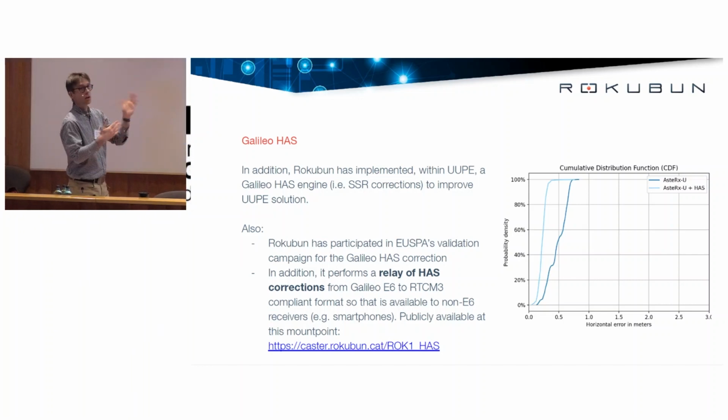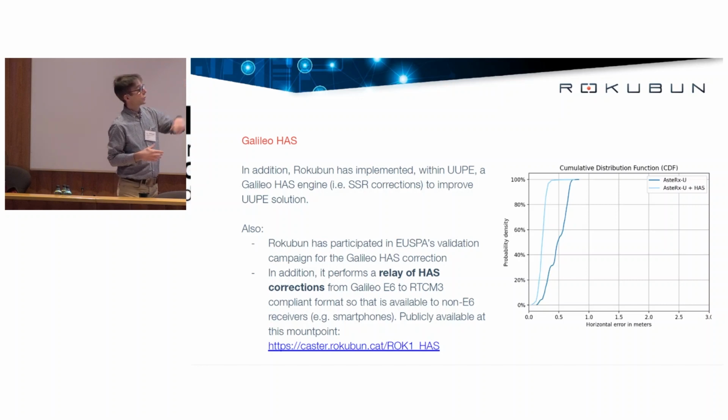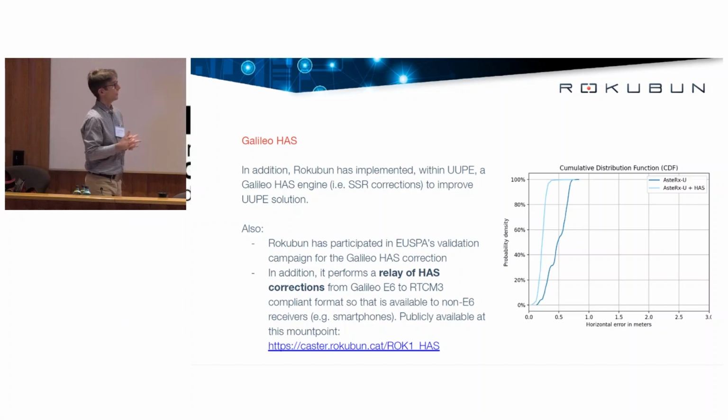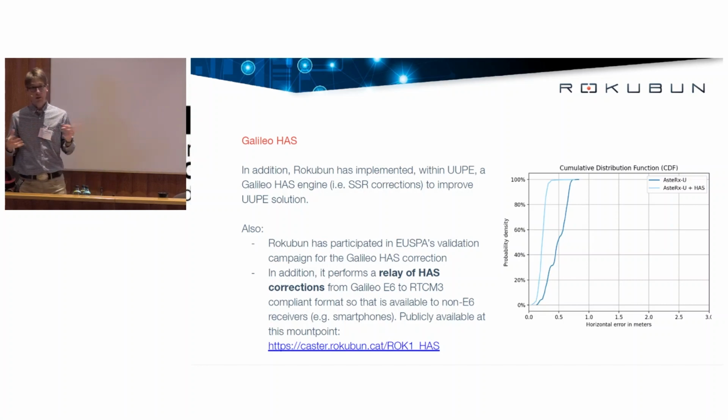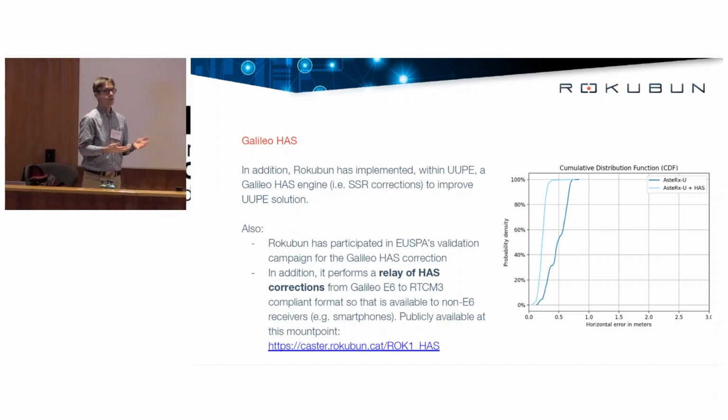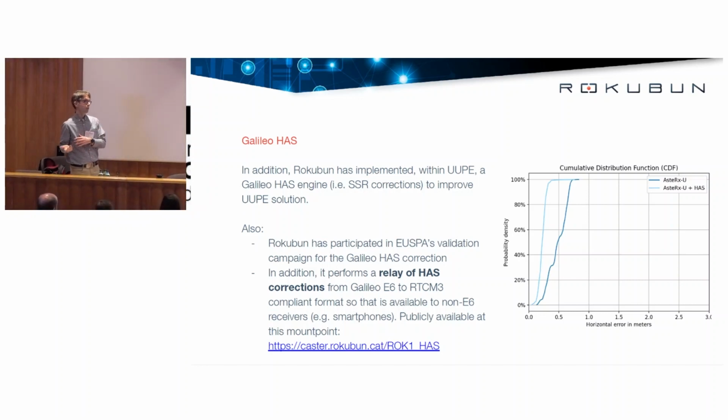This is basically horizontal error, the cumulative density function, if you use HAS or if you don't use it. So as you can see, by applying these extra corrections coming from the Galileo HAS, you can really remove the error quite substantially. Right?